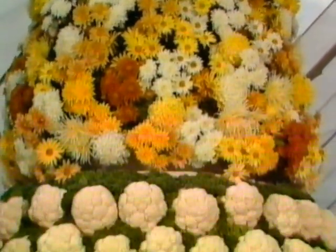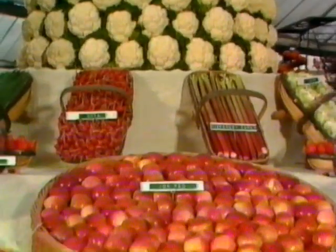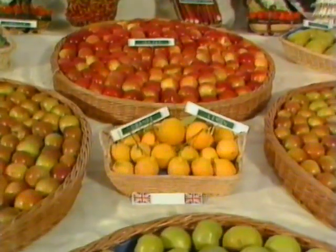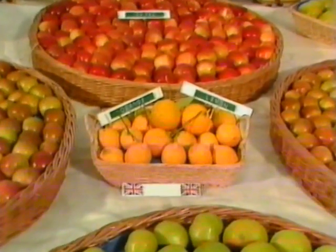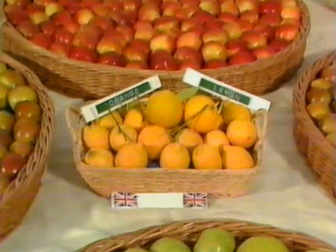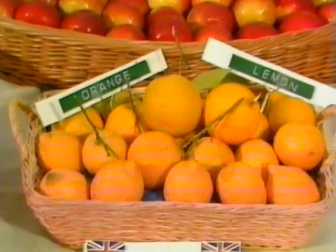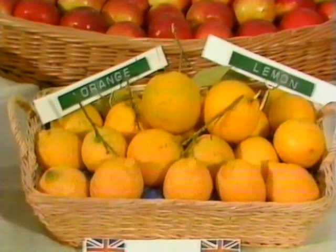We talk about tradition, well, everybody expects to see those great pyramids of cauliflowers in rows, garnished with parsley, the best of rhubarb and fruit, that Ida Red that keeps so well. And what's this? Oranges and lemons. They come from Kiora nurseries down in Sussex. And Mrs. Pitt brought them for her son. The last time she came to Chelsea was 1939. She said there's been some changes, but still one of the finest shows you can ever come and see.